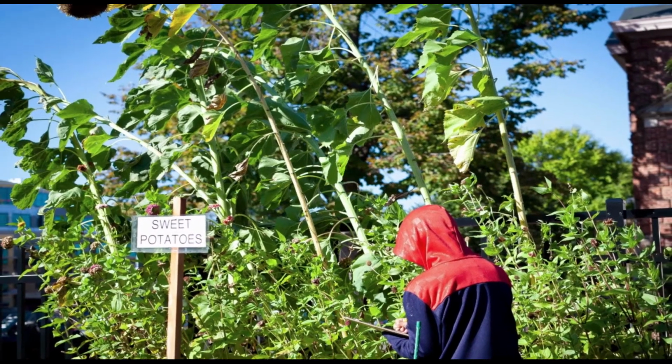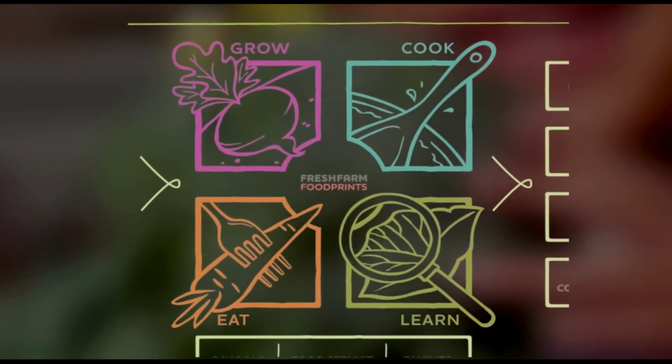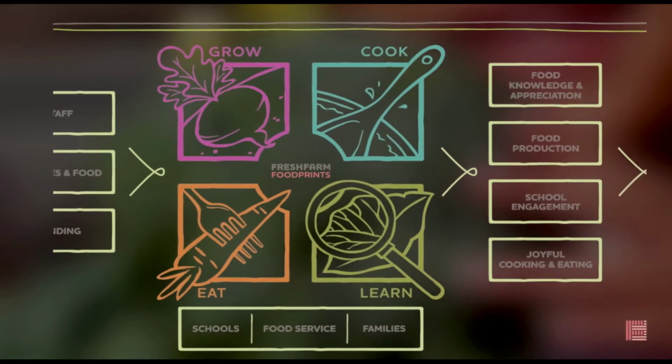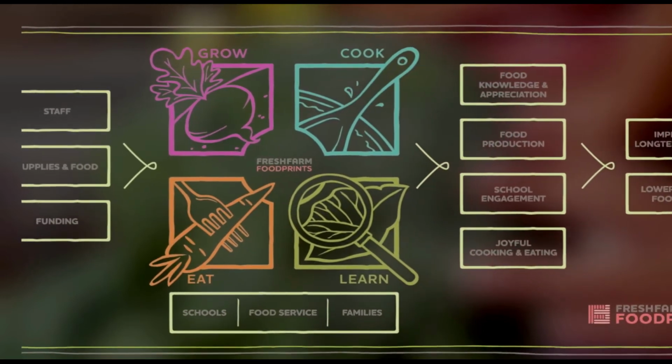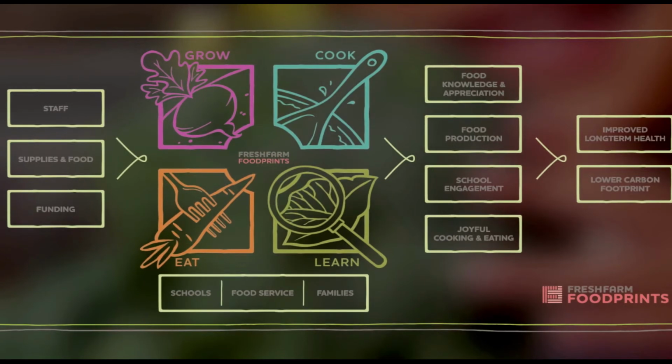Then during those sessions, students do 4 things. They work in their school garden, they cook with produce from their school garden, but also supplemented by a lot of produce from our farmers markets. They eat all together, and then there's academic content that's woven in based on what part of the curriculum they're learning that day.